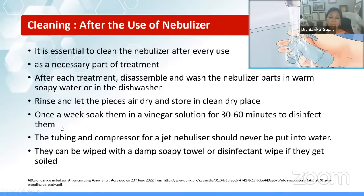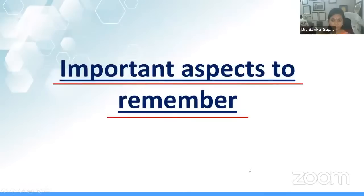And once a week, soak them in the vinegar solution for 30 to 60 minutes to disinfect them. The tubing and compressor for the jet nebulizer should never be put into the water because otherwise it is going to be damaged. They can be wiped with a damp soapy towel or disinfectant wipe if they get soiled. So you have to do that.